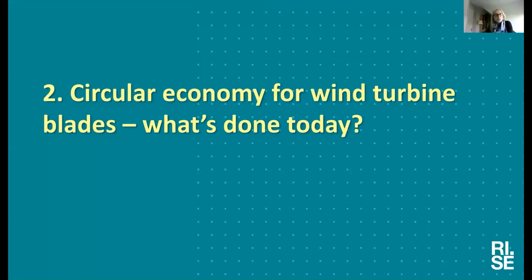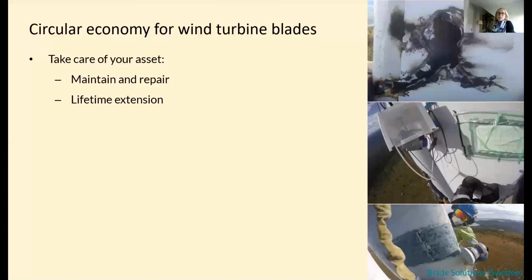The buzzword of circular economy, what does it actually mean within the topic of wind turbine blades? What is circular action within this field? You're all very aware of things that the industry is doing because of many reasons, but it is also the very first circular action that you can do with your assets. You take care of it, you maintain, and you repair, and you probably also do actions in order to extend the lifetime from what was originally planned.